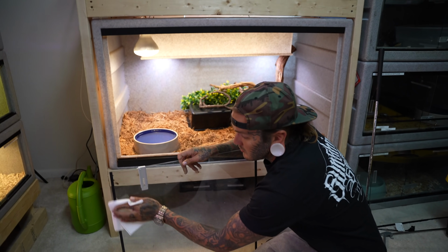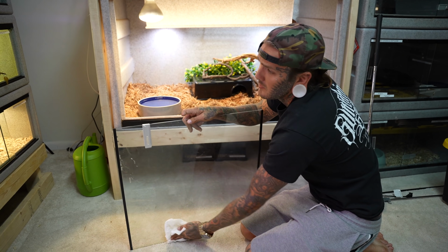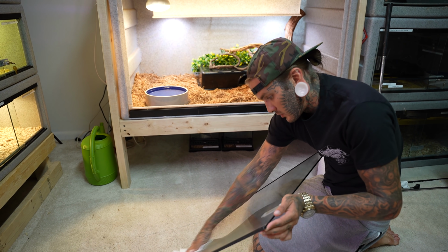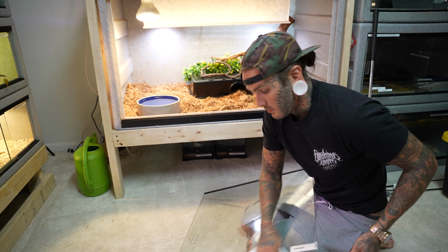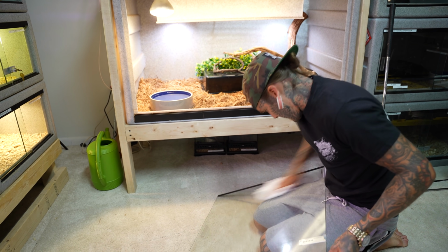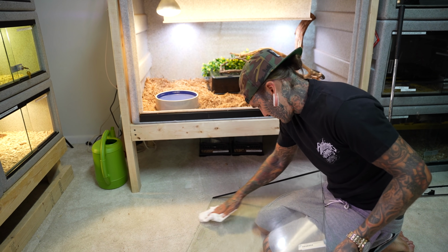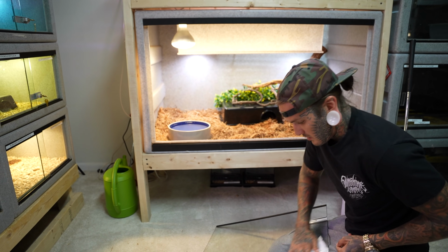So I've been feeding those snakes live lately, just because for some reason they're eating them better live. They've been refusing a lot of frozen thawed. So I've just been going to the store getting some live items for these guys, and they're slamming them down way faster than they were before. It was a pain feeding them frozen thawed, but for some reason they just prefer live. You know what I mean?